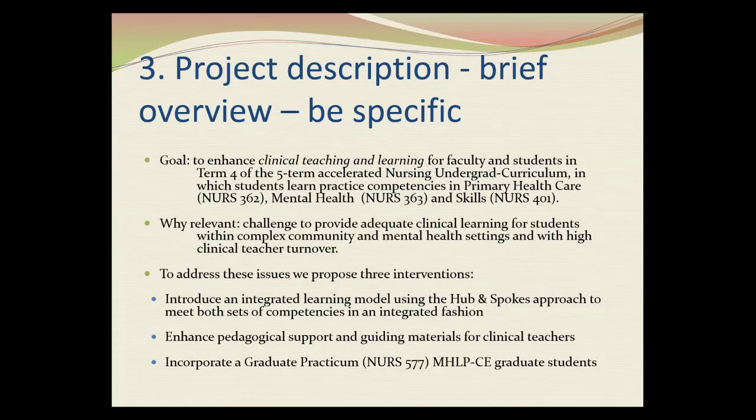And then we propose to address this with 3 interventions. And again, that means to articulate also the pedagogical structure that you have in mind. We have an integrated learning model proposed that is sometimes referred to as hub and spokes. Basically meaning you have the students in one particular setting, but then they can reach out to have experiences, whether it is actually clinical or it is shadowing, in a range of related sites or settings or organizations to have an integrated set of competencies to focus on.